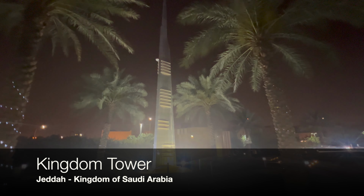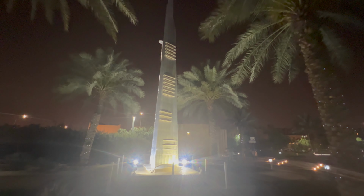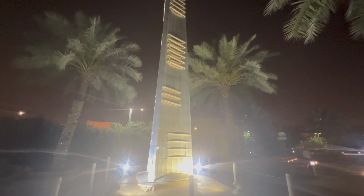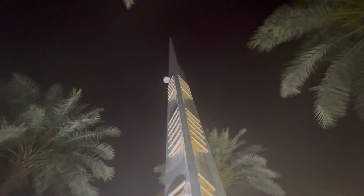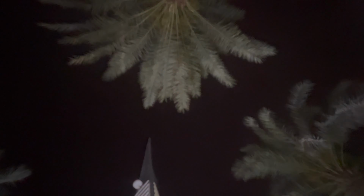Kingdom Tower, located in Jeddah, Kingdom of Saudi Arabia. It is planned to be the first 1 kilometer high building in human history. The building was created by American architect Adrian Smith, who also designed the Burj Khalifa.